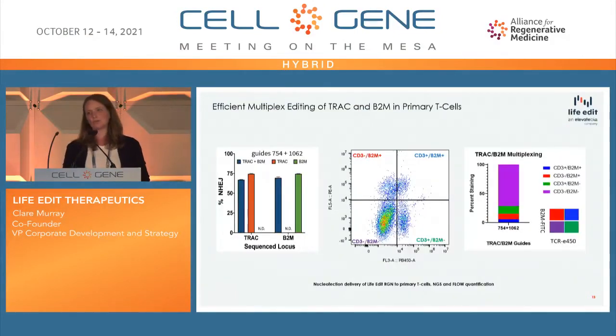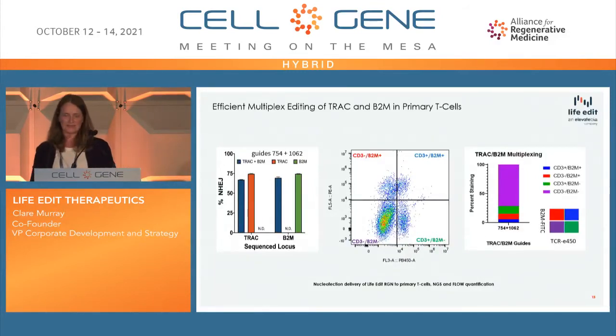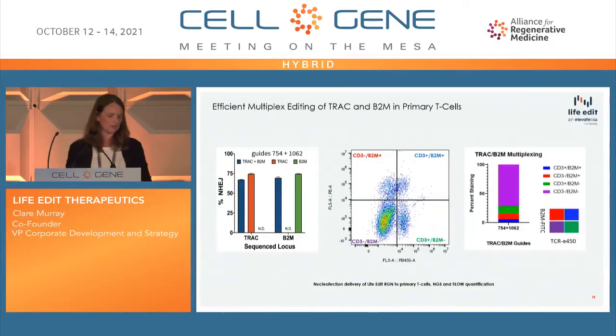We've also been able to show that we can do multiplexed editing. This is an example of a nuclease, LEG14. We've looked at it with TRAC and B2M in primary T cells. All our editing data is NGS, so we do next-gen sequencing, but we've also started looking at the functional data, and you can see here that's consistent with the NGS data that we're generating.